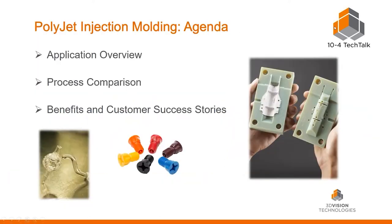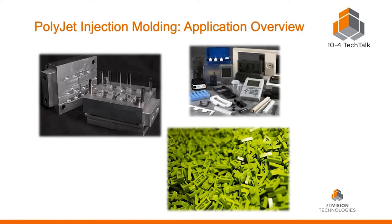All right, so just a quick agenda before getting too deep into it. It's going to flow a little bit like this. We'll have a general application overview, just a high-level overview of what injection molding is. I'm not sure where the audience is going to fit into those four categories, or maybe outside. Then a process comparison, a very high-level overview of the injection mold process, starting from the product design all the way over to that production run, and then we'll see where additive manufacturing fits into that. And then we'll go over the benefits of doing that and finish off with a customer success story.